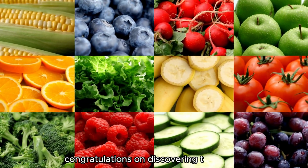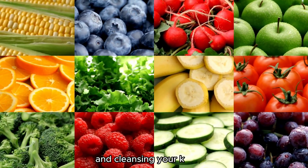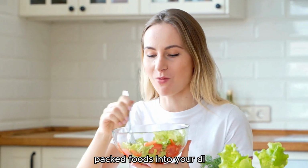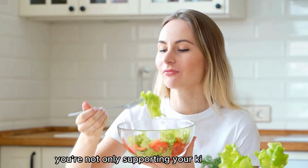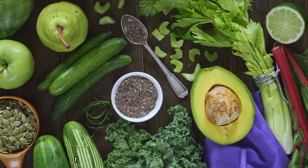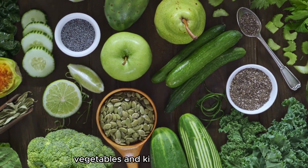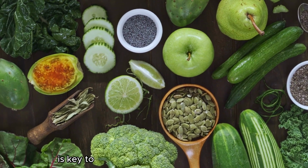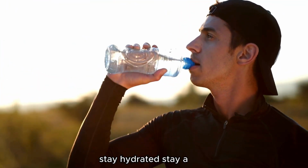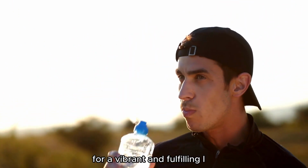Congratulations on discovering the top 10 home foods for detoxifying and cleansing your kidneys. By incorporating these nutrient-packed foods into your diet, you're not only supporting your kidney health, but also nourishing your overall well-being. Remember, a healthy diet rich in fruits, vegetables, and kidney-friendly foods is key to maintaining optimal kidney function. Stay hydrated, stay active, and prioritize your kidney health for a vibrant and fulfilling life.